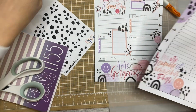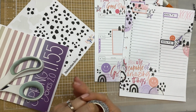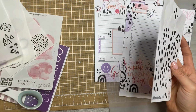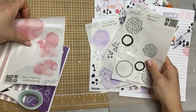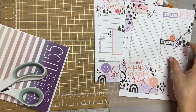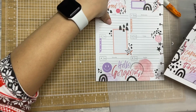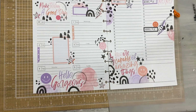Anyway, I didn't even use the Spotty Dotty Washi, but I think that's because this is wild enough. I did manage to use all of the decorative stickers from the Katelyn Plans sheet. I still have a lot of stickers left from Allie, which is exciting because I love these little abstract shapes and doodles, and I love the alcohol inks. So this is my yummy, yummy spread. Oh my gosh, it's crazy. I love it. I hope you like it.